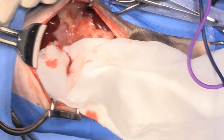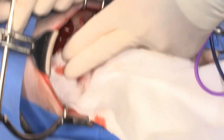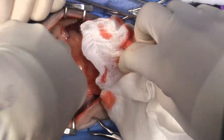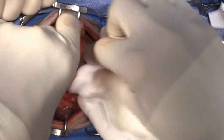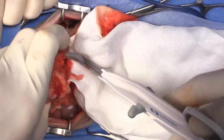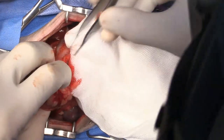Just see if I can move the camera a little bit. I don't know that I'm going to be able to do much better with the camera than I have now, and I apologize if my head is in the way, but the patient comes first. Stomach retracted a little bit.